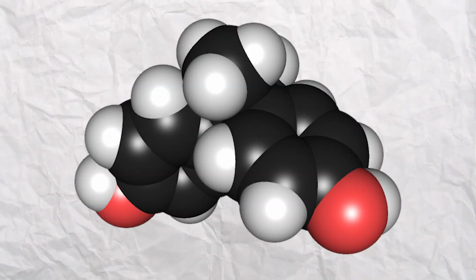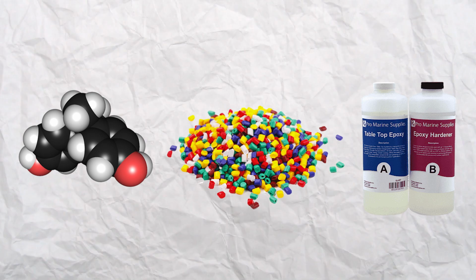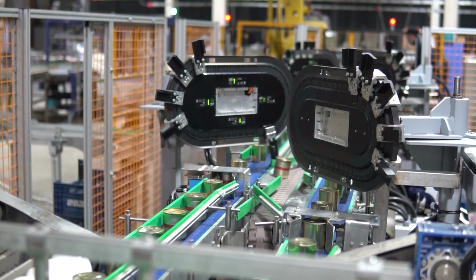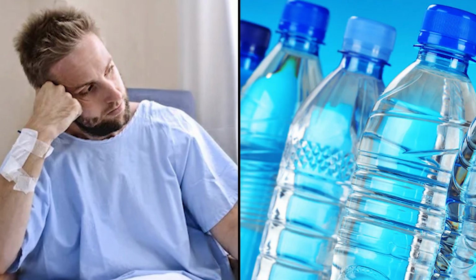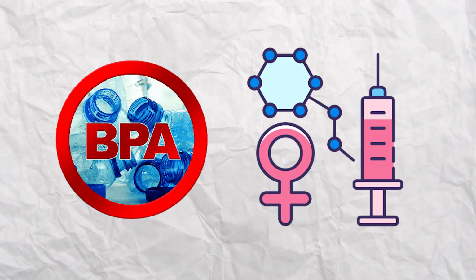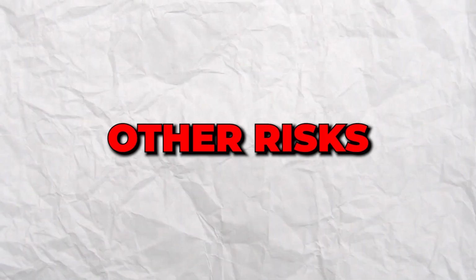Another fact is BPA, or bisphenol A. This is a chemical that has been widely used in the production of certain plastics and epoxy resins. It's often found in the linings of cans to help preserve the contents and prevent corrosion of the metal. However, there have been concerns about the potential health effects of BPA when it leaches into food or beverages. Research has indicated that BPA can mimic hormones in the body and may lead to various health issues, including hormonal disruptions, developmental problems, and other potential risks.